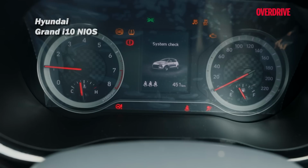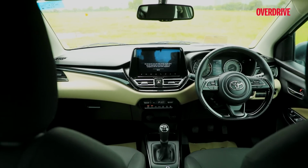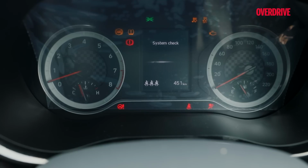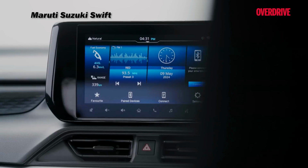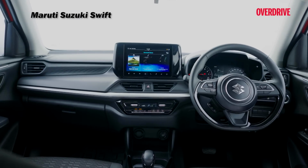All three give you analog gauges, but the ones in the Swift and Glanza again do it better with the clean, smart style and larger fonts. These also give you a color MID instead of the smaller black and white one in the Nios. An aberration with the Swift is that the touchscreen intrudes onto your field of vision at certain seat heights.